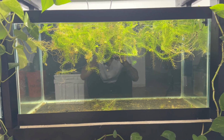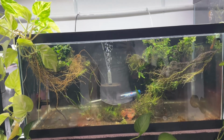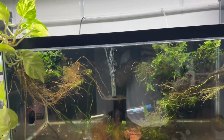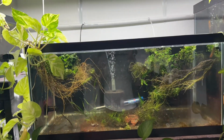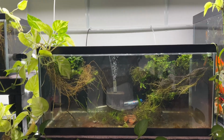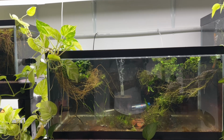So let's move over one row. Guess we're going on the empty tank streak. This is a 40-gallon, also empty. This is the one that originally had the white clouds, and then I moved them to that 10-gallon. And the swordtails as well, the koi swordtails. I got rid of all of those guys. So this tank has been sitting empty for a while.